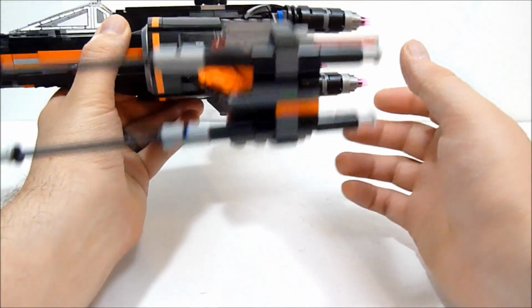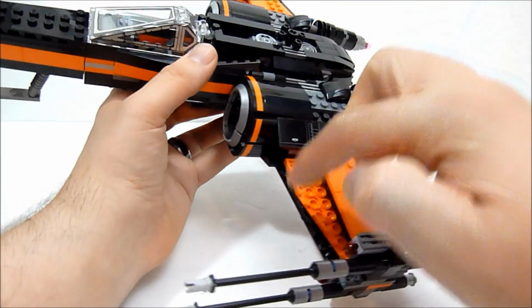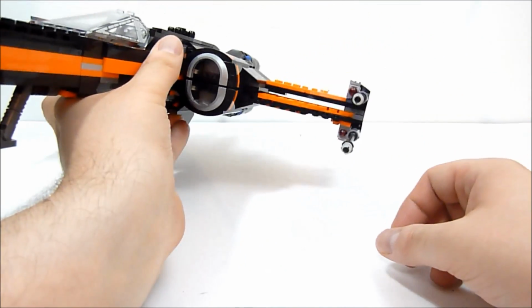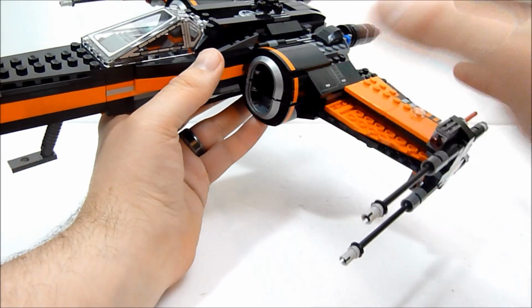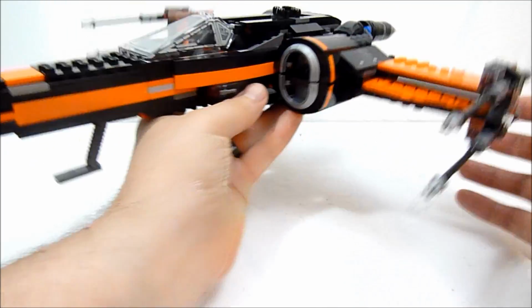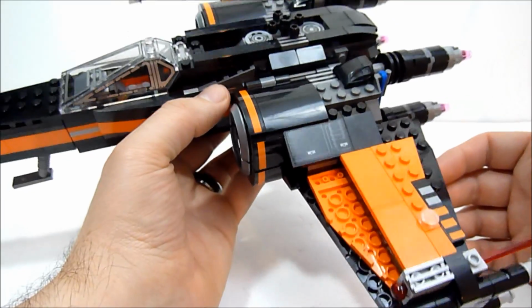So it does look a little bit weird to have the exposed underside of the plates like this, but it's not really that big a deal. And honestly, when you've just got it held like this, the contrast in the colors really helps to blend all those pieces together. But I really do like this set overall.